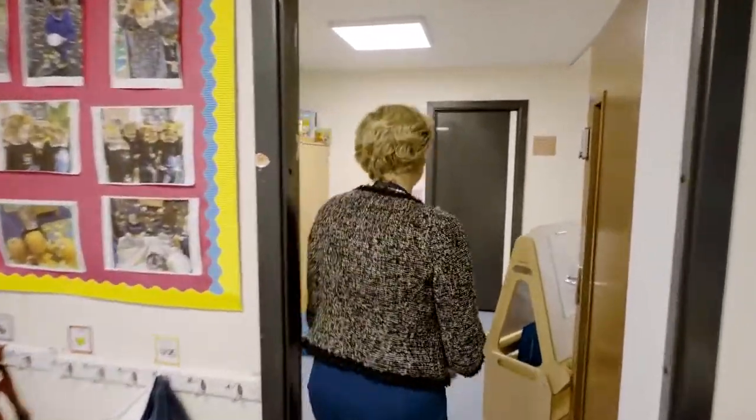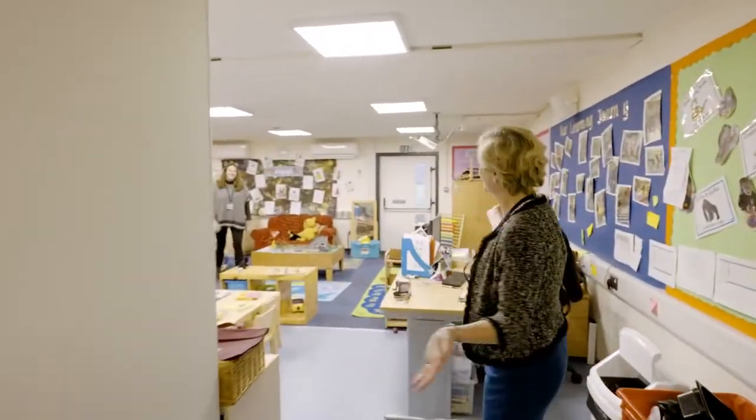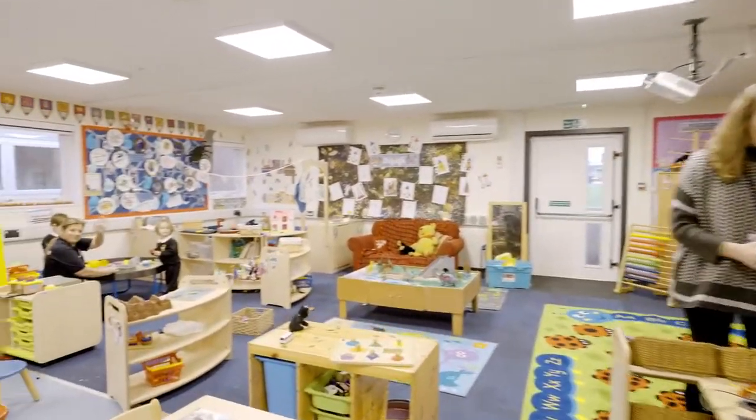And welcome to nursery. This is our nursery classroom. Do come in this way. And this is Mrs. Winchcombe, who's our nursery teacher, and Mrs. Vaughan over there, who's our teaching assistant in nursery.